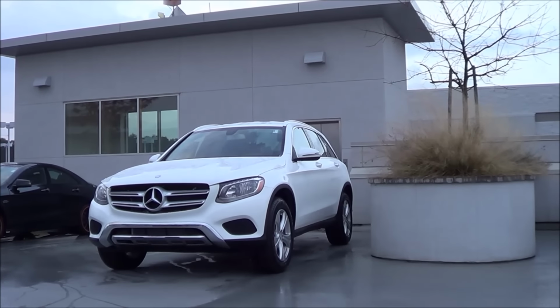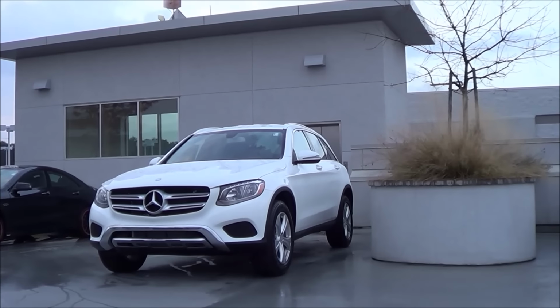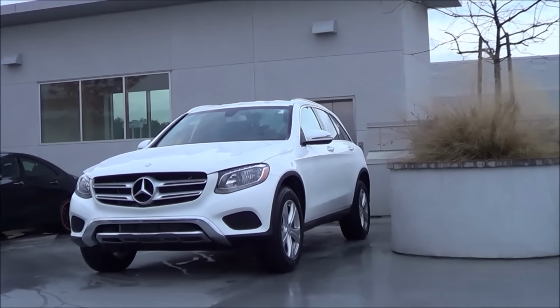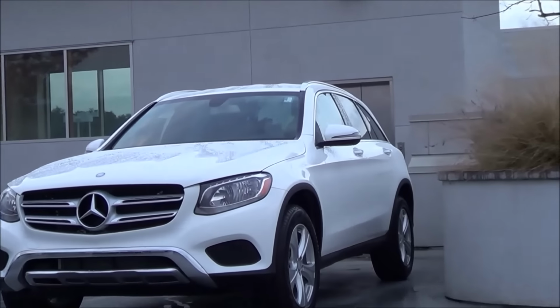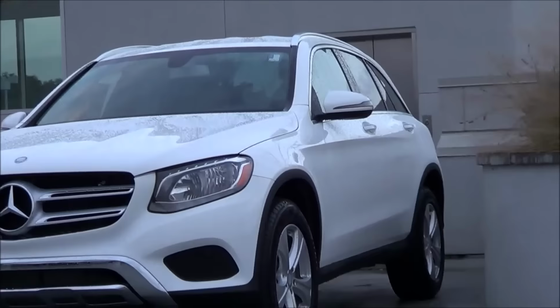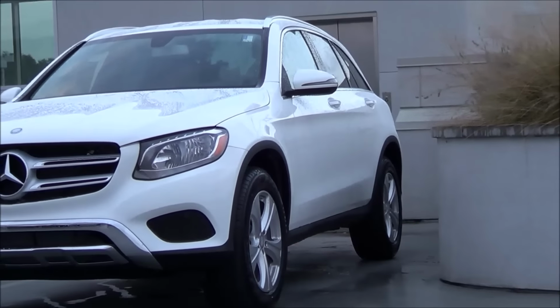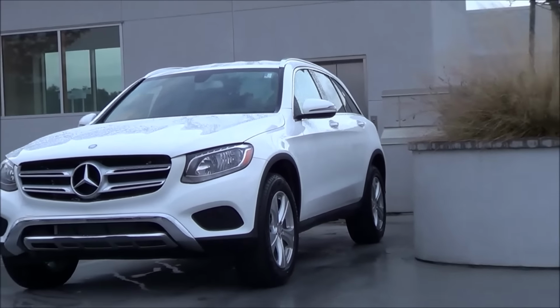And on the front end of the vehicle, you can see a little bit of the C-Class sedan with the headlights. And when you get the optional LED headlights, it looks really good on this vehicle. And then you also do have these fairly conservative looking 18-inch alloy wheels. However, we have a fairly basic model of the GLC here.